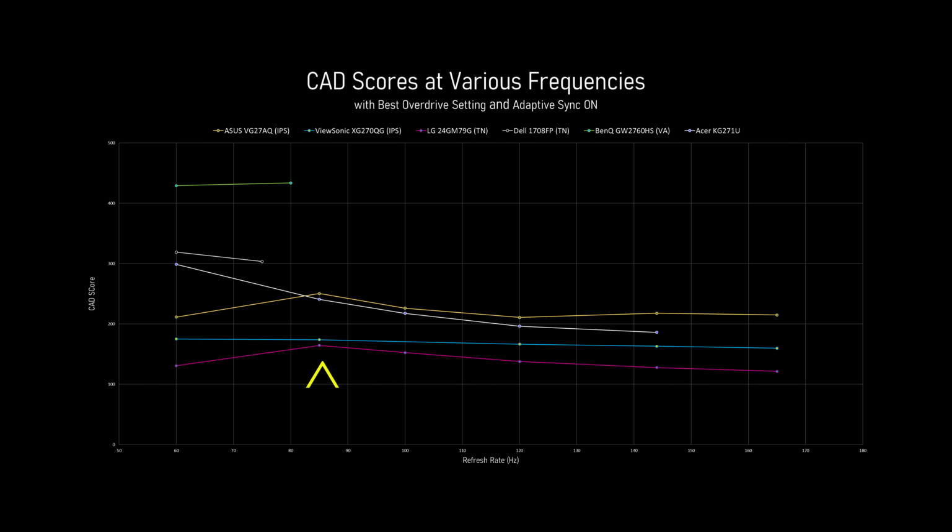What's the deal here? The key is that at 60 Hz, both of these panels aren't refreshing at 60 Hz. They're refreshing at 120 Hz. That means they can adjust their overdrive every 8.3 milliseconds instead of having to wait a full 16.7 milliseconds. That's huge, and it's why the CAD at 60 Hz is near identical to the CAD at 120 Hz.